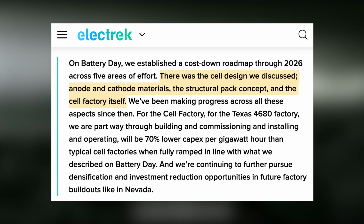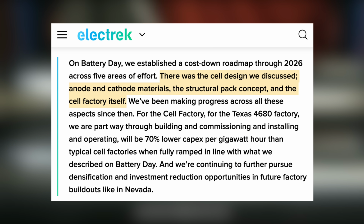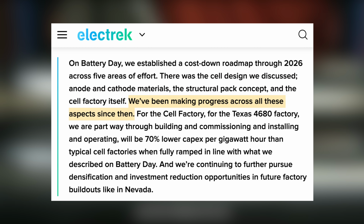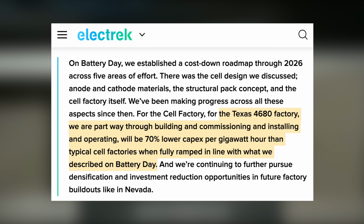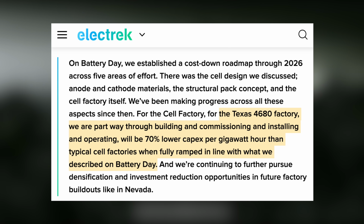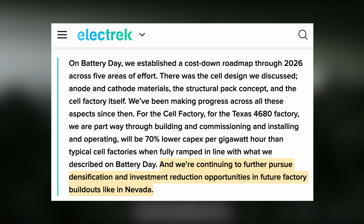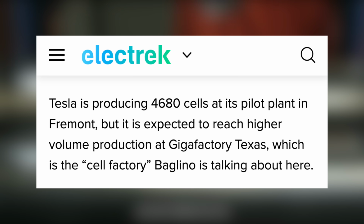In that conference call, Drew Baglino, Tesla's senior VP of engineering, explained that on Battery Day 2020, Tesla discussed several aspects involved in ramping these new cells: cell design, materials, the structural pack concept, and the cell factory itself. He said they've, quote, been making progress across all these aspects since then, and that the Texas 4680 factory will be 70% lower capex per gigawatt hour than typical cell factories when fully ramped, in line with what we described on Battery Day. He also added that Tesla is continuing to improve densification and reduce spending for future factory buildouts like in Nevada. Currently, Tesla makes 4680 cells at their pilot plant in Fremont, but eventually Giga Texas will be where most of them are produced.